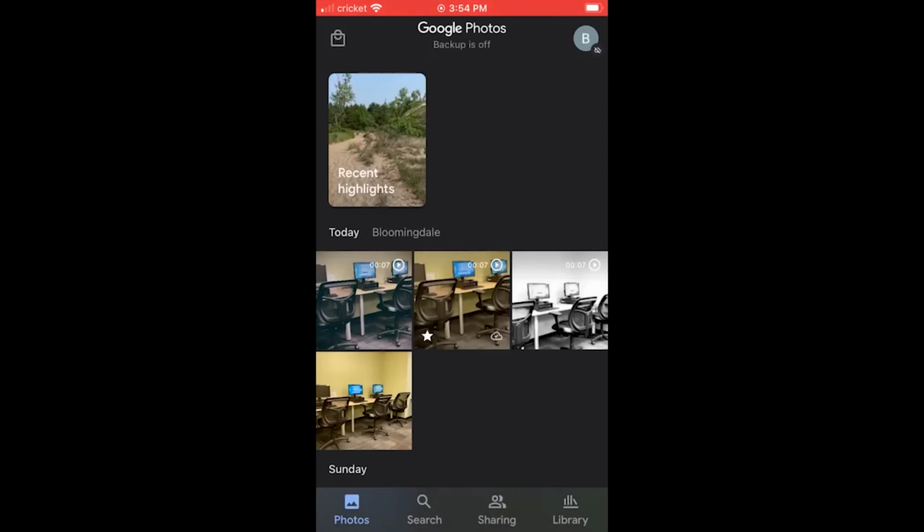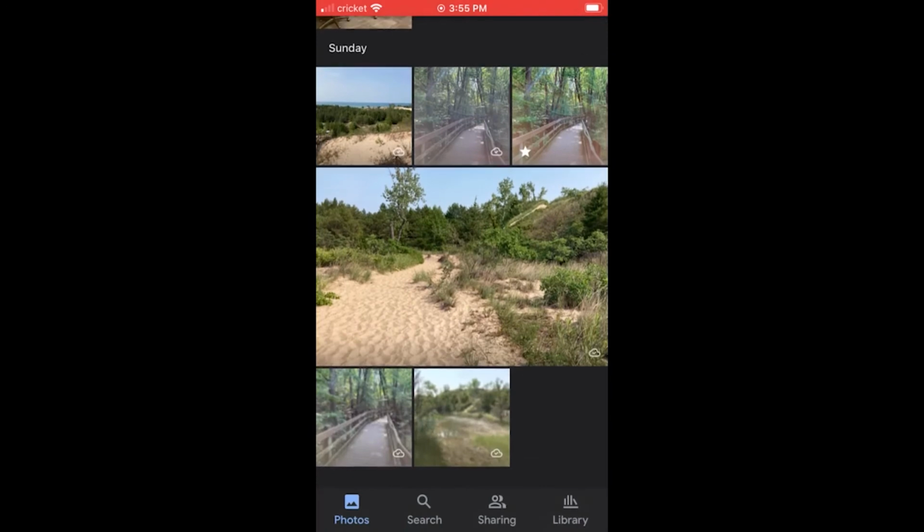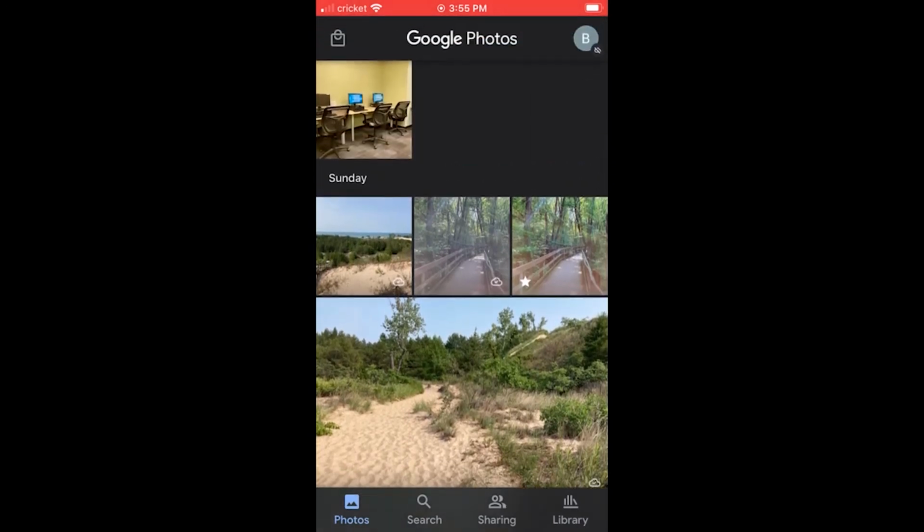Moving on, we're going to go over to Google Photos so you can get a look at what that looks like. With Google Photos, you definitely need to sign in, but once you've signed in, you should always have this available to you right away. And as you can see, I already have access to all of my photos here.